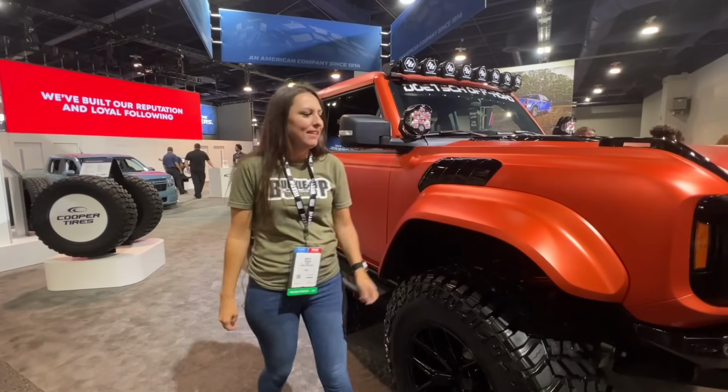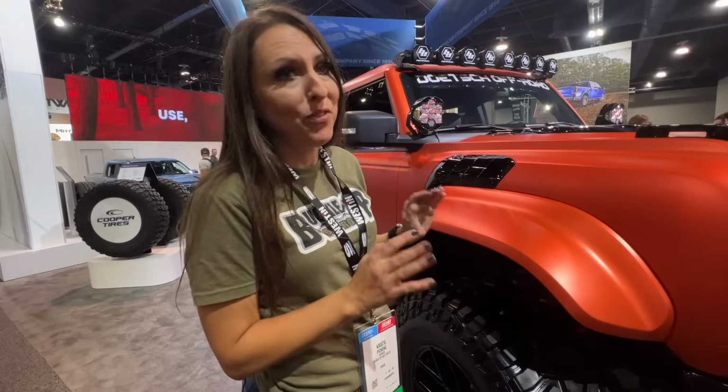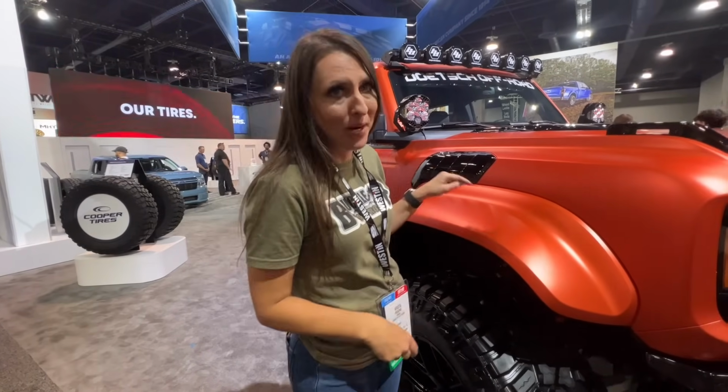Yeah, I'm thinking Ford needs to make this a color. Not just for the Raptor, but for the Bronco. This is a sick wrap job.